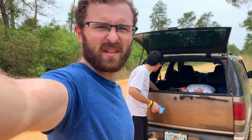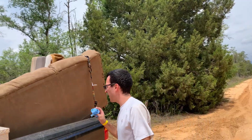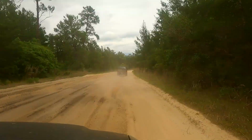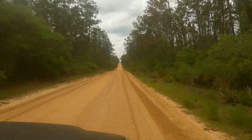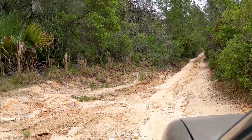Part of this event is actually cleaning up the forest. So we found 2 sofas, so we're just gonna get them. Yeah, they got those people unstuck too. Perfect timing. Here's our trail. It's getting more intense.